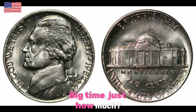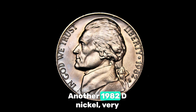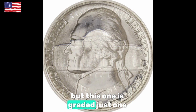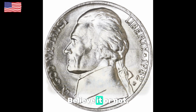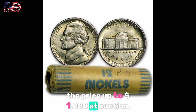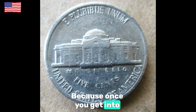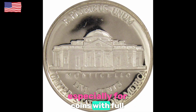Big time. Just how much? Let's look at the next example. Another 1982 D nickel, very similar to the first, same mint, same full steps, but this one is graded just 1 point higher at mint state 67. Believe it or not, that tiny bump in grade brought the price up to $1,080 at auction. That's almost triple the previous coin's value. Why? Because once you get into these ultra-high grades, every point counts, especially for coins with full steps.